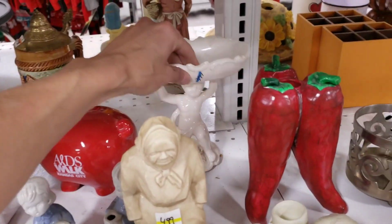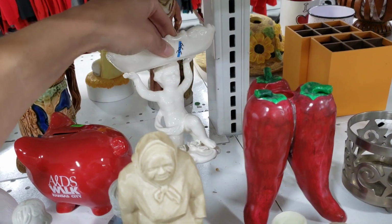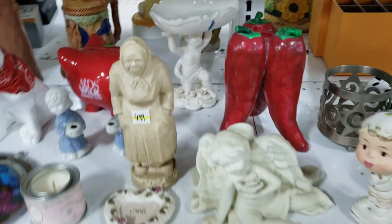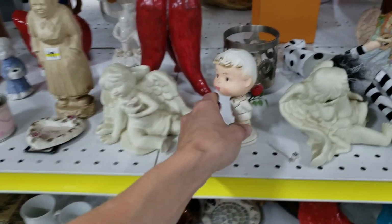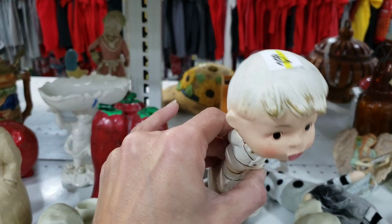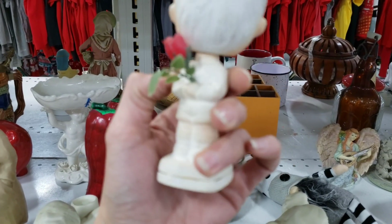And I would get this guy. He's a blue tag, so I think he's 50% off. But you remember he's got his flowers broken off there. What is this little bobblehead? He's an UNESCO bobblehead for $2.99.